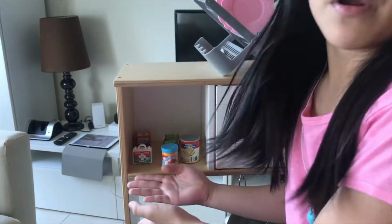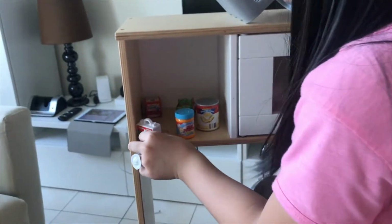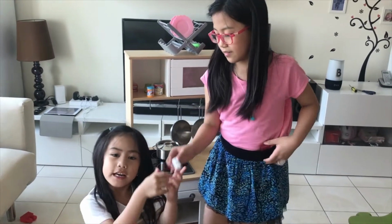This is where we keep our things, and here's a small first aid kit in case somebody gets hurt. We put it in our kitchen, and we're done showing you around. Yeah, and it's a product. But we need to collect more, like a baby and the mommy and the daddy. Yeah, like lots.